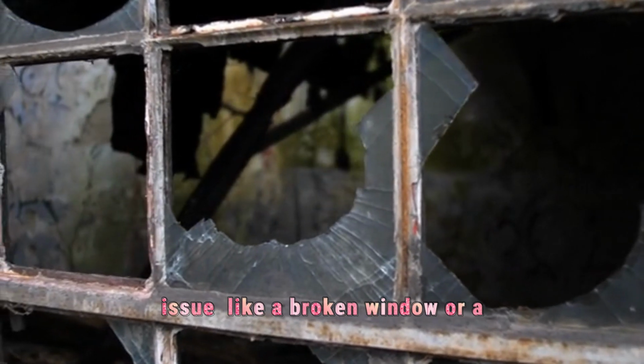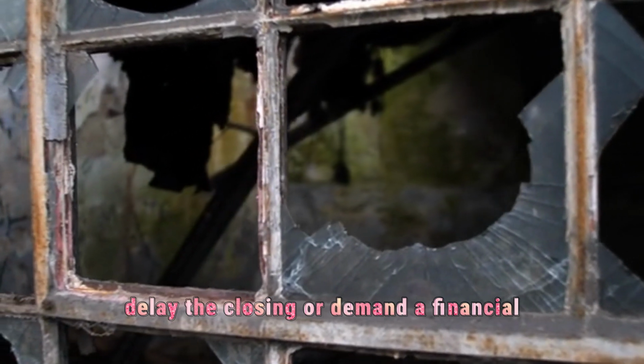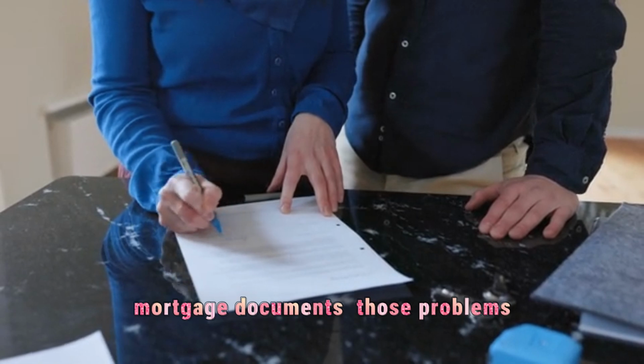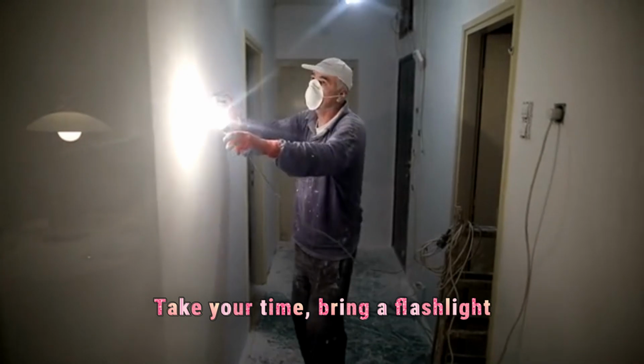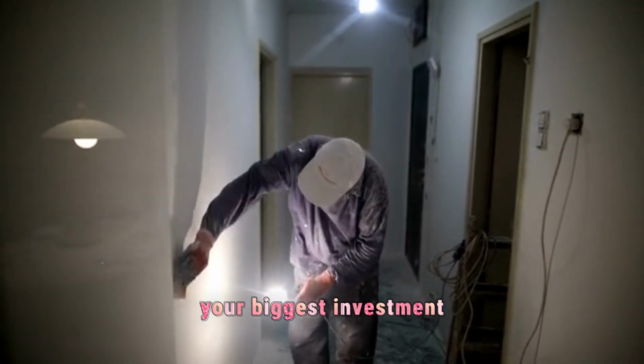If you find a major issue like a broken window or a flooded basement, you have the right to delay the closing or demand a financial credit at the table, but once you sign those final mortgage documents, those problems officially become your financial responsibility. Take your time, bring a flashlight, and don't let the pressure of closing day stop you from protecting your biggest investment.